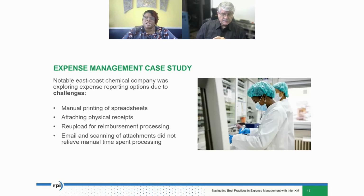So taking that a little deeper, Rich, let's go into the case study, looking at how it addresses the challenges from an operational perspective.